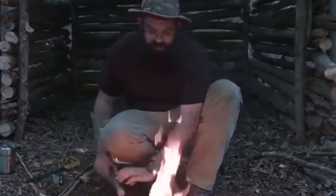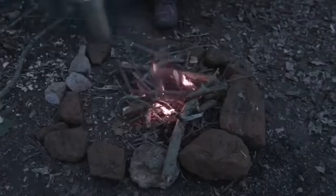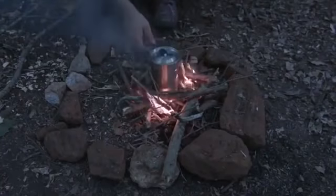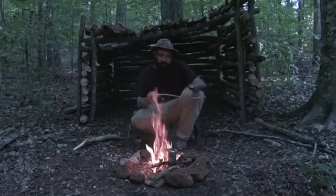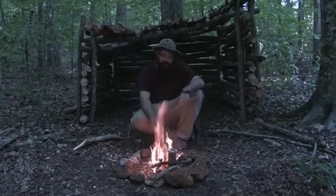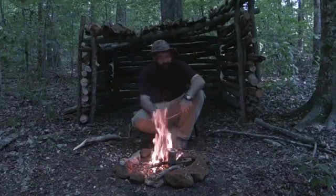This should also keep some of the bugs away. So I got the fire going. I got the water boiling. Now I'm going to go out and I'm going to get some leaves to go on top of our shelter and maybe find some dinner.